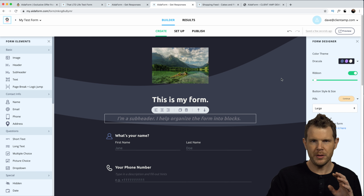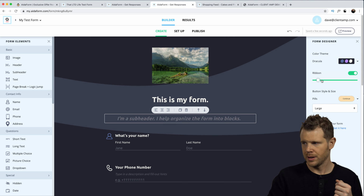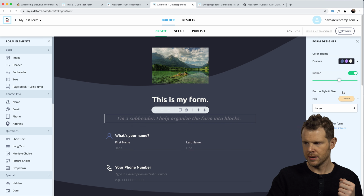You might have been wondering about this graphic element here. They call this a ribbon. It's very easy to turn off. It might be bugging some people out there. I kind of like it. I think it looks good. I've got this little slider. You can make it bigger or smaller.